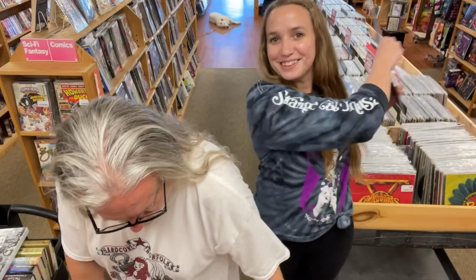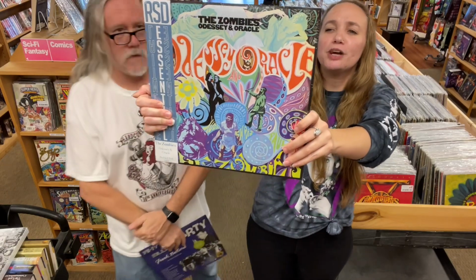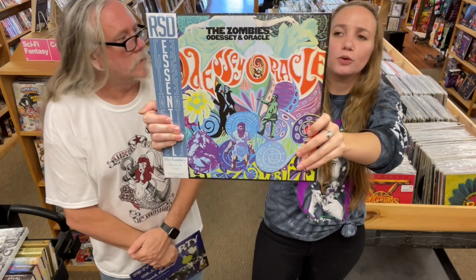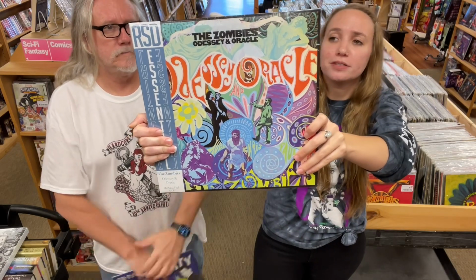Next up, The Zombies, Odessey and Oracle, the Brit group's sophomore album, mostly recorded at Abbey Road using some of the Beatles' instruments left over from the Pepper sessions.